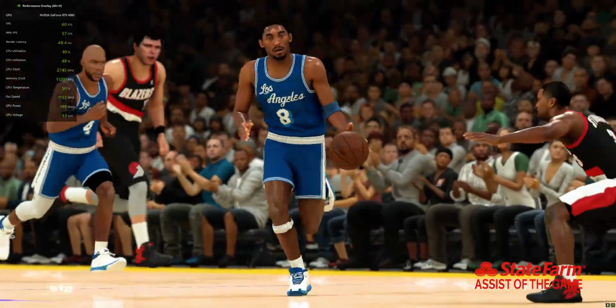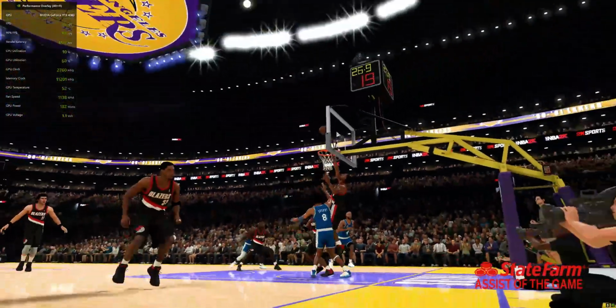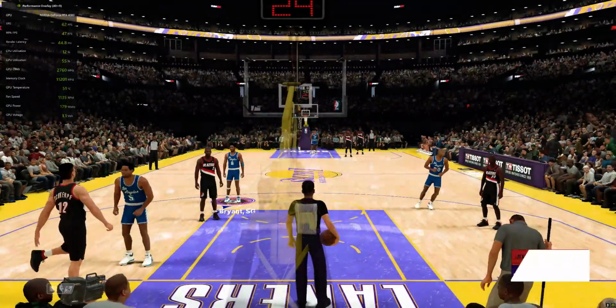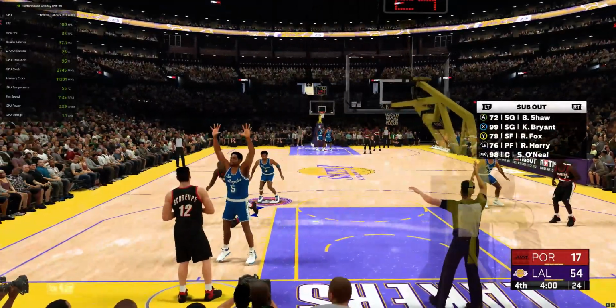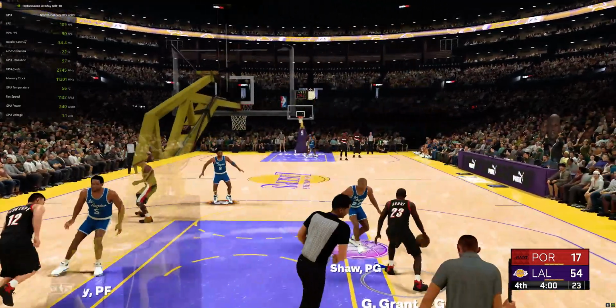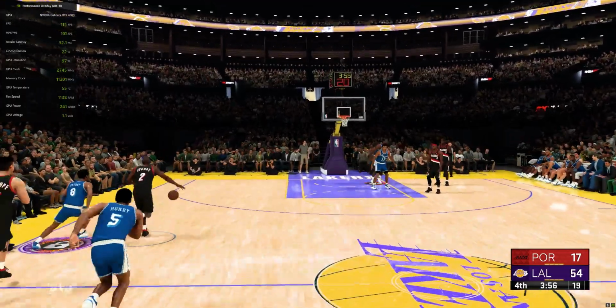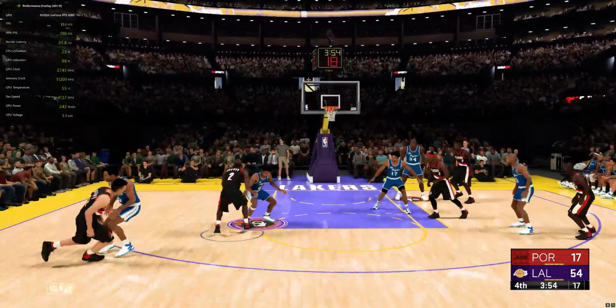In a moment now as we take a look at our State Farm assists of the game. And definitely deserving of the prize tonight. How about the read he made here? Looking like a point guard, putting the pass right on the money. He's got the size to survey over the top of the defense and find the open man. That was beautiful.